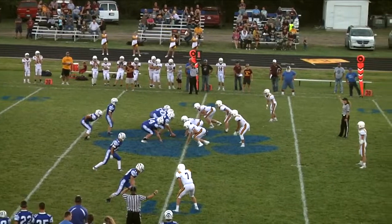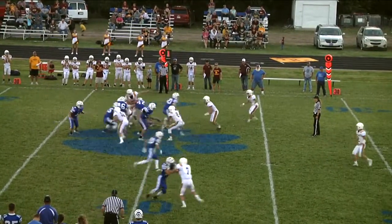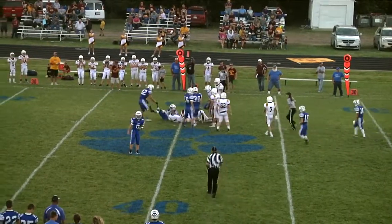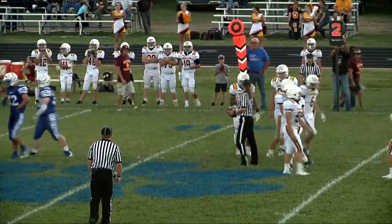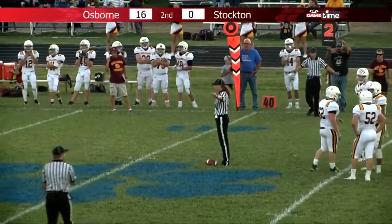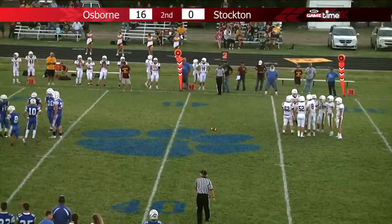So 1st and 10 now for Miller out of the shotgun, and the pistol formation is going to give to Jace Hole on the carry. His first carry of the evening gets across midfield to the 38-yard line, so 3 yards on first down. It's a good hard carry. So 2nd down and 7 now for Stockton.